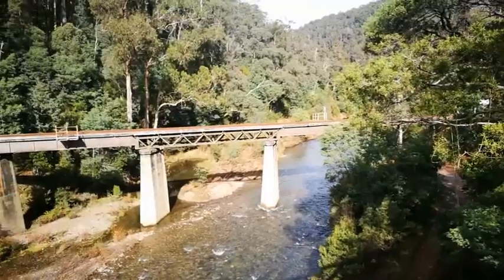Thompson Bridge now. And on back to Walhalla.